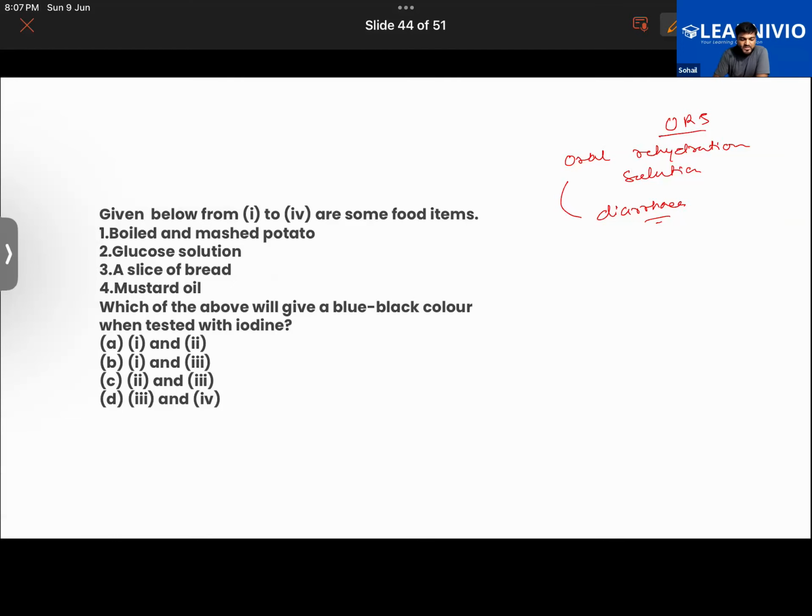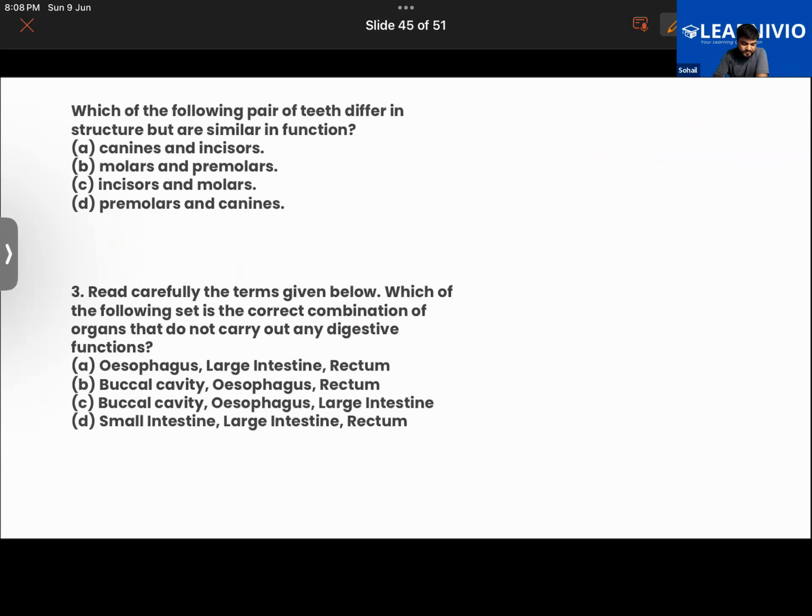So basically there, you would take a food that contains starch. Like bread contains starch. Potato contains starch, rice contains starch. These are different types of carbohydrates. So it would be B, right? Exactly. Boiled and mashed potato contains starch, and a slice of bread also. So they will give a blue-black color, because iodine, which is originally orange or brownish in color, will turn blue-black whenever it comes in contact with starch. So option B is the correct answer. Okay.